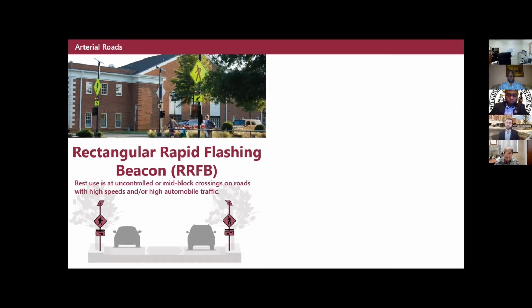There are a couple technologies that we can recommend that are proven to reduce pedestrian crashes and get people safely across the road. One of them is called the Rectangular Rapid Flashing Beacon, or the RRFB. And this is used on 3 to 4 lane roadways, and they start flashing and they indicate that motorists need to stop and yield to the pedestrian crossing the roadway.